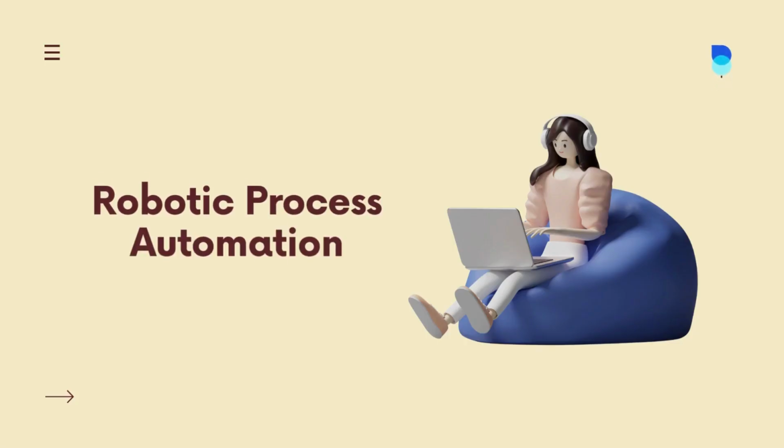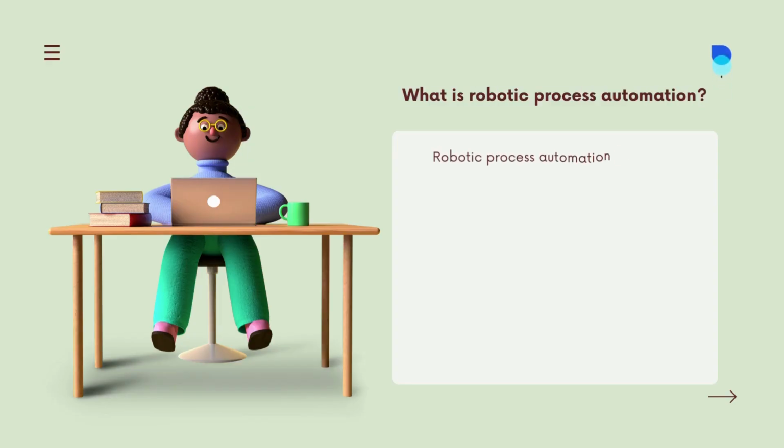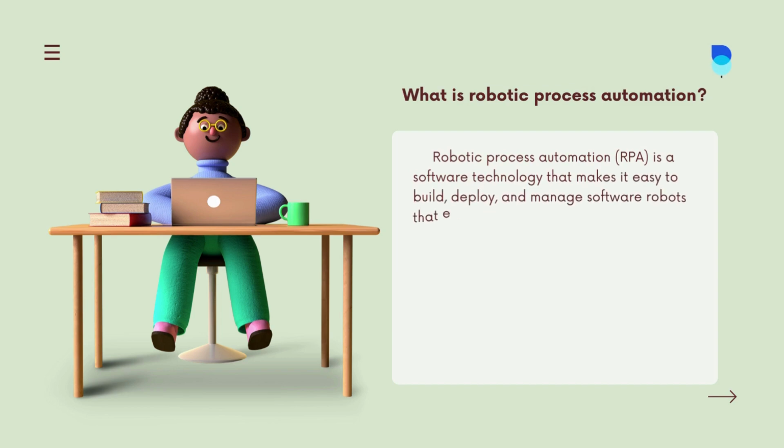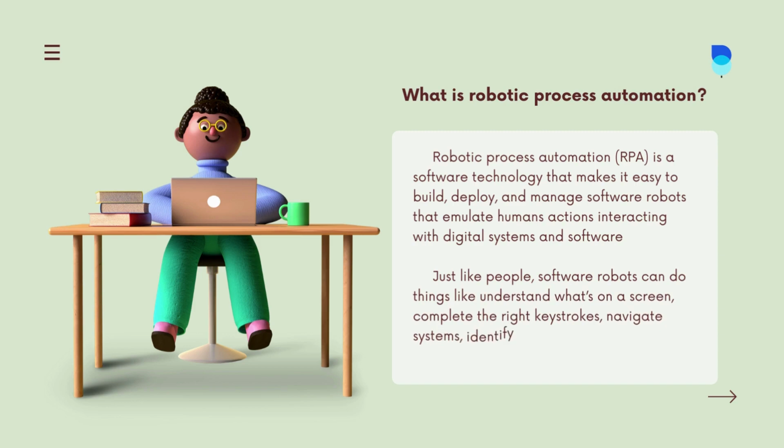Robotic Process Automation. What is robotic process automation? Robotic process automation is a software technology that makes it easy to build, deploy, and manage software robots that emulate humans' actions interacting with digital systems and software. Just like people, software robots can do things like understand what's on a screen, complete the right keystrokes, navigate systems, identify and extract data, and perform a wide range of defined actions.